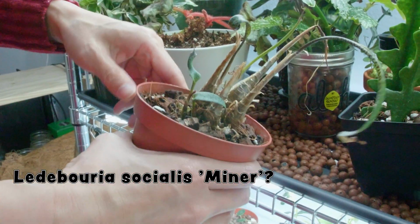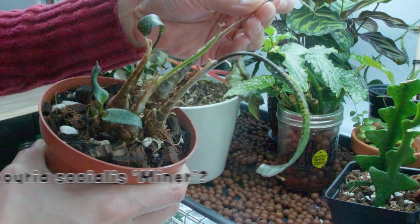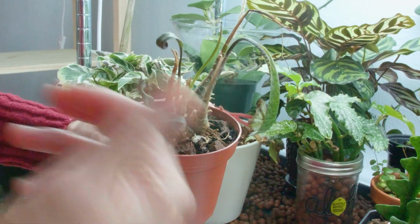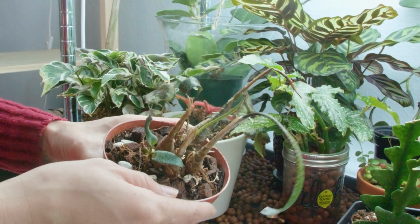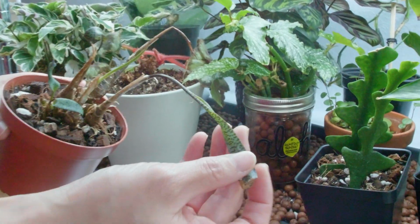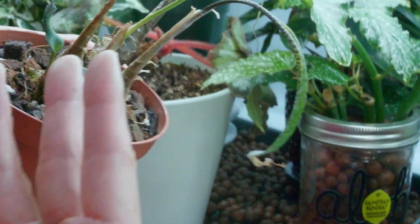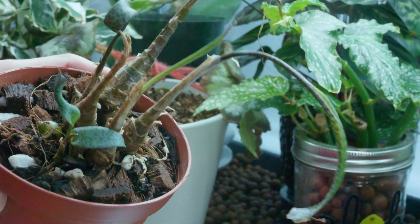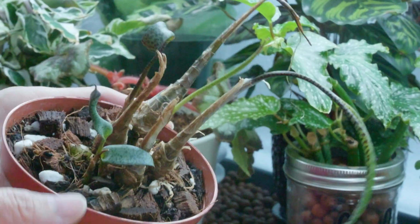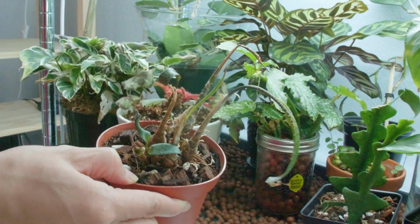This, I have no idea the name, or I forgot. I'm sure I wrote it down somewhere, but I got it through trade. It never recovered. It just looks so sad. If you have any tips about this, I'd love to hear from you, because I really want this to do well. Look how gorgeous the back of these leaves are. The print on it is really, really pretty, which is why I wanted it in the first place. But it's been like this since the beginning of the summer. So it's been like, what, 8 months? Maybe a little less, let's just say 6 months. Fine, 6 months.